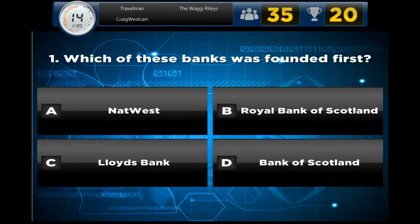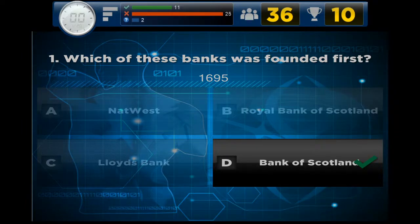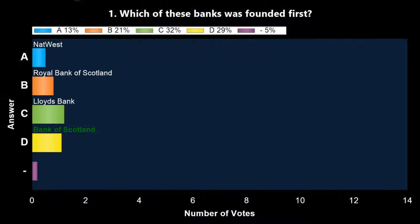So a handful of people yet to answer. We're getting down to the last 10 seconds, so quickly get your answer in. Time running out. And the answer is Bank of Scotland, founded in 1695.